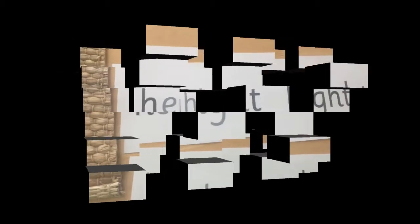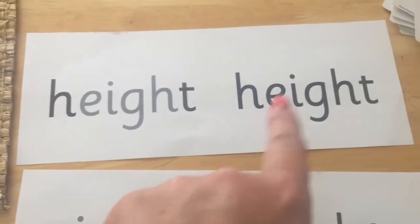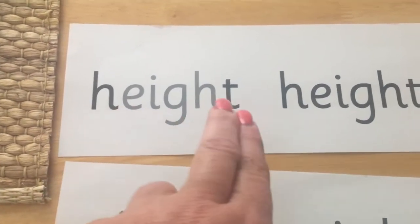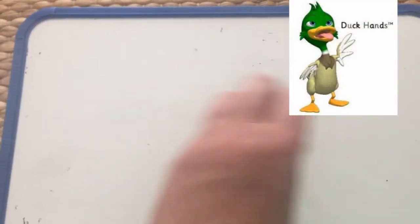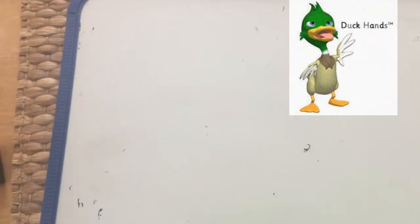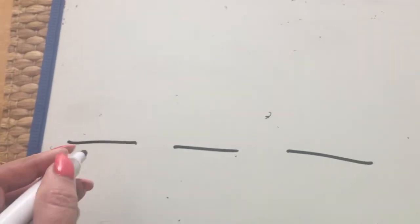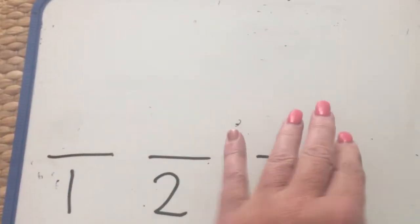Show the brain the word first. Height, height. There it is, not code mapped. So they're just a squiggle of letters, but that shows the brain, okay, picture, picture, picture. Height, height. Okay, so let's do it. Let's duck hand it. Height. This is the difficult thing for the brain if you're dyslexic, and why the monster repeat routine is so important. So we've only got 3 phonemes. Which are the monsters?